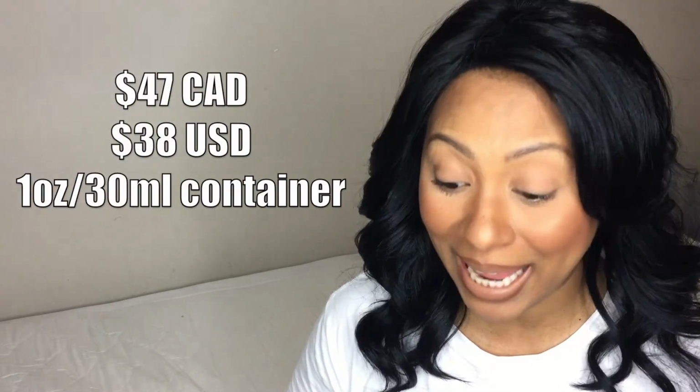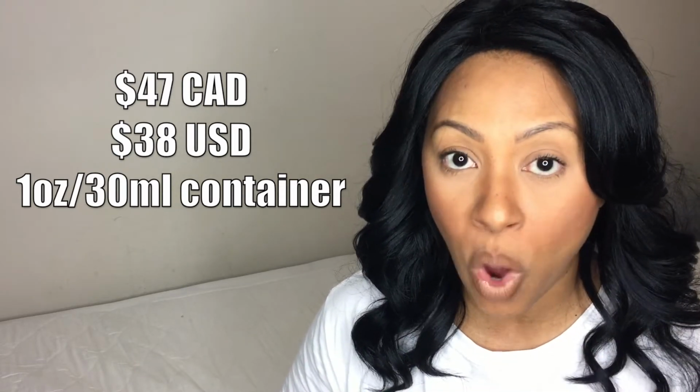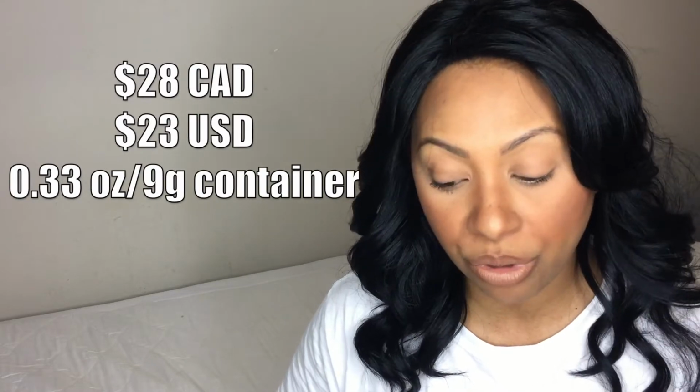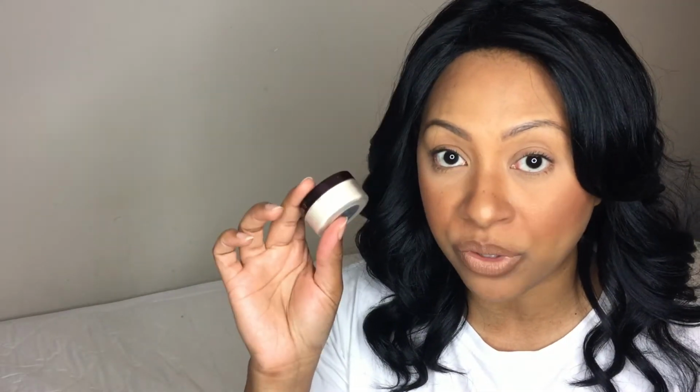The Laura Mercier Translucent Loose Setting Powder costs $47 Canadian or 38 US dollars for the standard size. And the standard size is a 1 ounce jar or 30 mils. If you do decide to get the travel size, which I do suggest, always getting any sample or travel size items of a product that you're trying for the first time, because you never know whether or not you're going to like it. And that's exactly what I did. I paid 28 Canadian or 23 US for the travel size, which contains 0.33 ounces or 9 grams of product. And also, to let you know, this travel size does come with a powder puff. A Laura Mercier powder puff is included with the purchase of the travel size container.